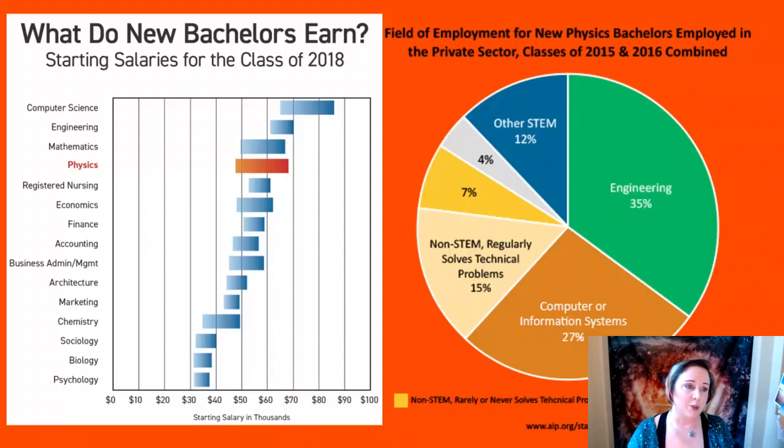What sort of salaries do you expect to earn? Well, you can see here, physics is pretty high compared to many other bachelor's degrees. And in fact, for the class of 2018, their starting salaries ranged from just under $50,000 to just under $70,000 a year.